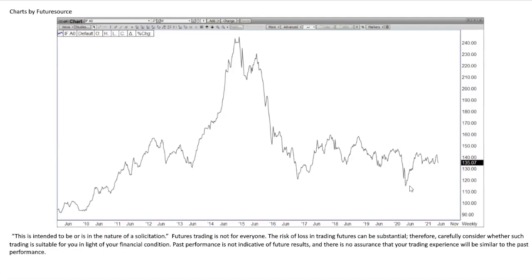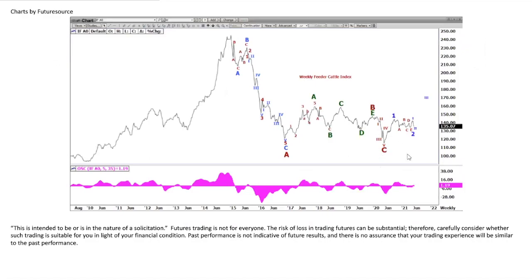This is the COVID low right here, the April of 20 COVID low. Here is where all of the speculation begins, and my analysis seems to believe that this one particular move right here is a wave one rally. So I'll put it on, this is the same chart. I just got my Elliott Wave count on here.